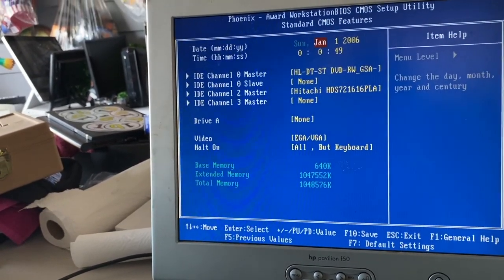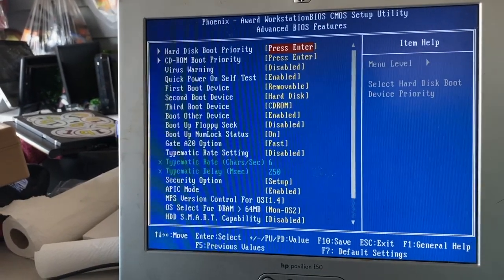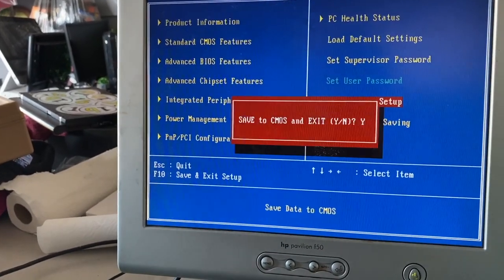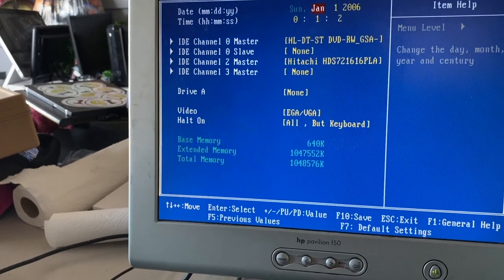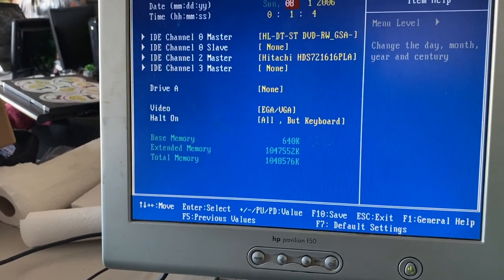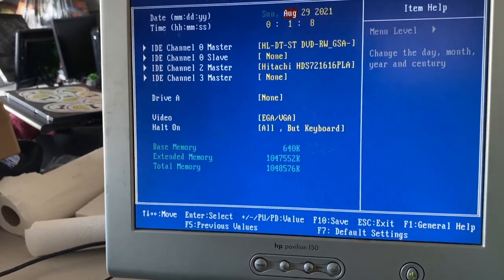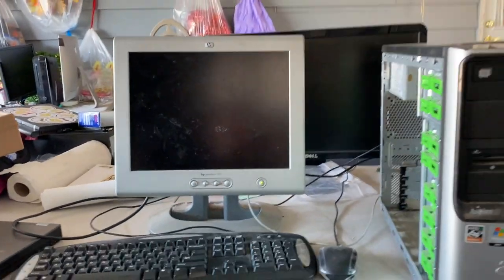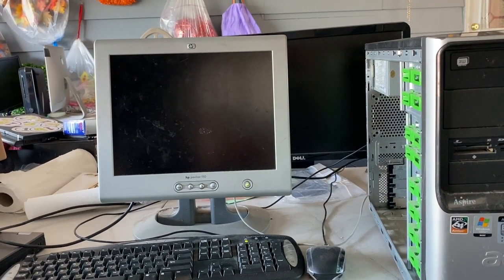Obviously the CMOS battery is dead. It's got a configuration of 1 gig of RAM and everything else I suppose is okay for now. So let's just go ahead and, well, at least I could set the date and time. I did do that with the HP. Today is the 29th of August, 2021. It's trying to start up.